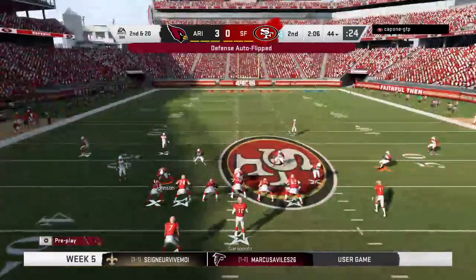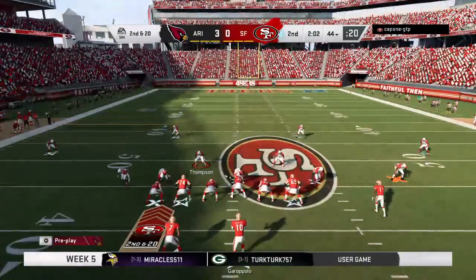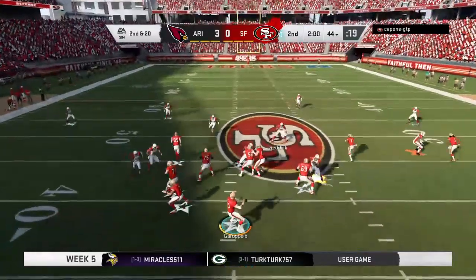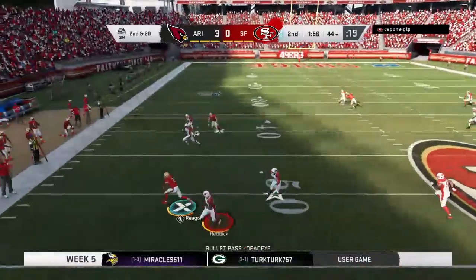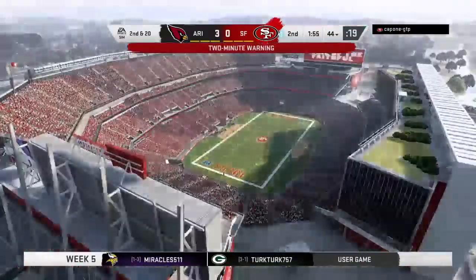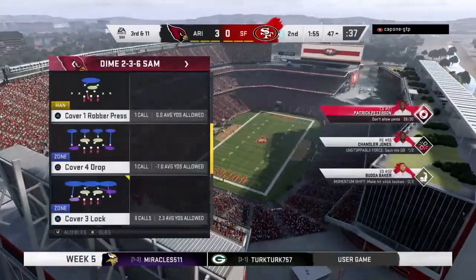Here we go, and the job becomes twice as difficult now. After the sack, it's 2nd and 20. Garoppolo. And a quick throw here that's complete. 1:55 left to go in the first half of play.